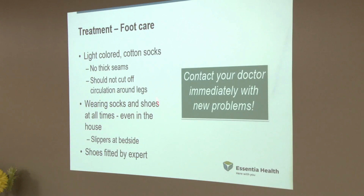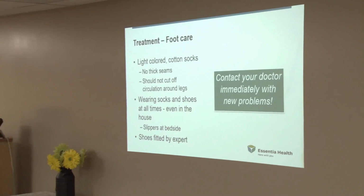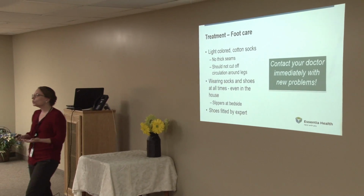Wear socks and shoes at all times, even in the house. This is another one that people really struggle with because they like to go barefoot. I can't tell you how many times I have people come in with needles in their feet and they have no idea because they're barefoot, they can't feel it, they have neuropathy. They'll be in for something totally different. We take an x-ray and I'll say, oh, do you know you have a needle in your foot? And they're like, no, when did that get there? So you just don't feel it.